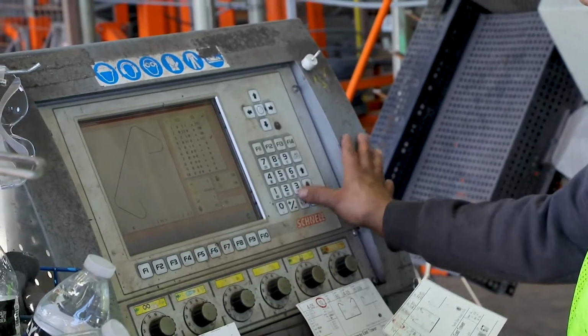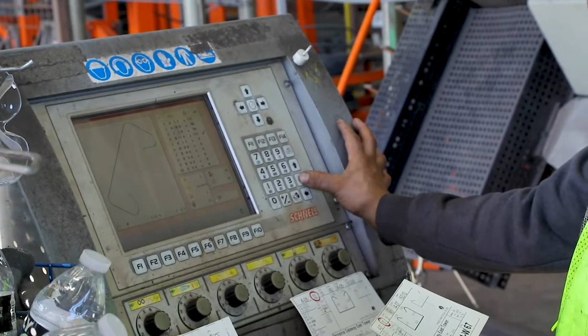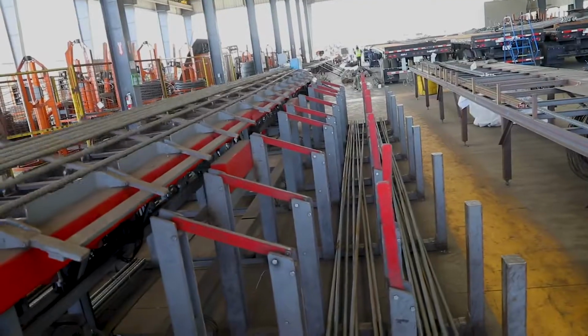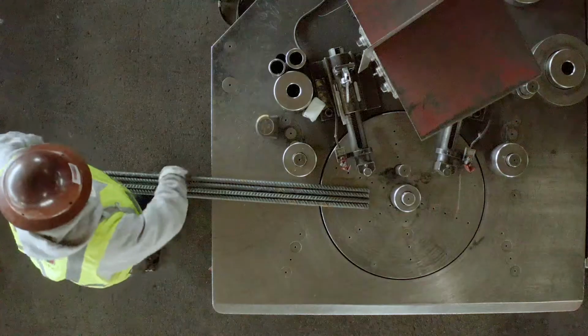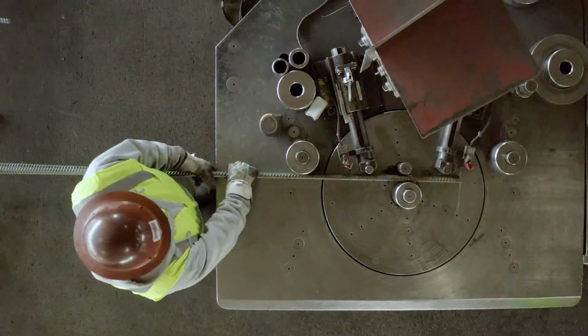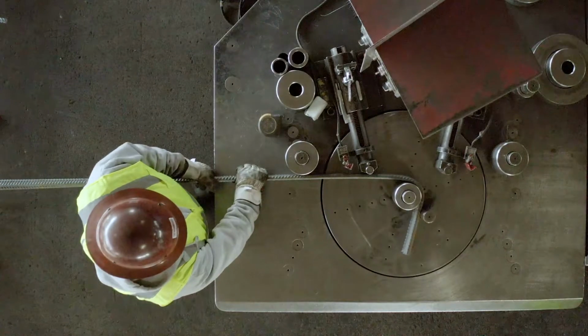We have state-of-the-art equipment to make us as efficient as possible. This typically starts with the shear line, where the bar is cut to the engineer's specified length. The cut bar is then moved to the bending tables, again bent to meet the unique engineering requirements of the given job.